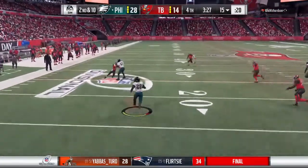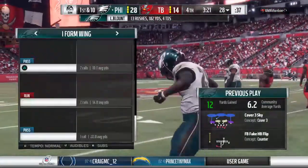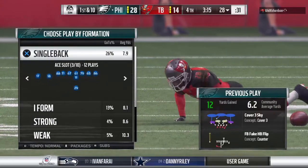Here's Blunt. And some room to maneuver. And he's taken down, but not before he gets this across the 25-yard line. Give him 12 yards on that one. It earns him a fresh set of downs.